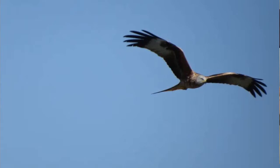So the way they spread, really, from the releases that were done, seems to have followed major roads near large game shoots, which suggests they like roadkill, which they feed a lot on. But again, they'll be down fighting with the buzzards for the worms.